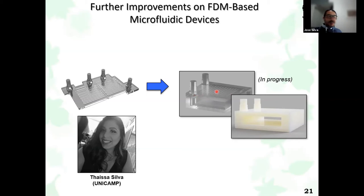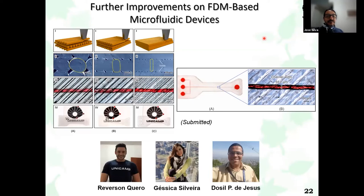But this is another example. Thaisa is an undergraduate student that is conducting this research in the group. Another improvement on this device was conducted by Heverson and Jessica. Actually, this paper was submitted, so we are just waiting for the response from the editor.